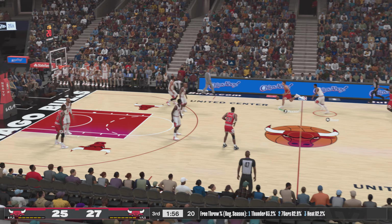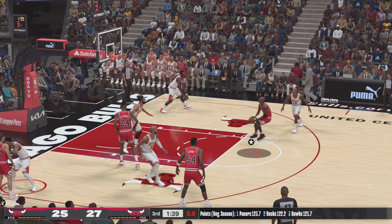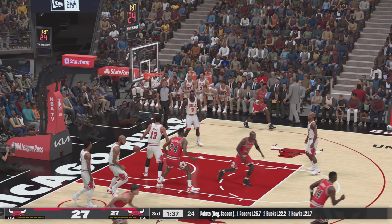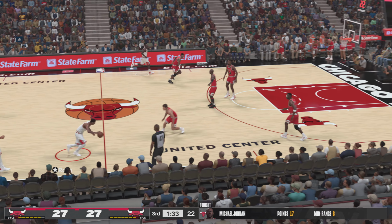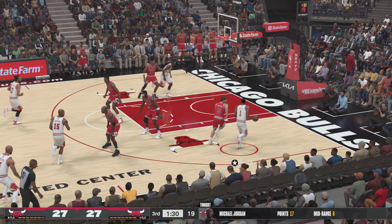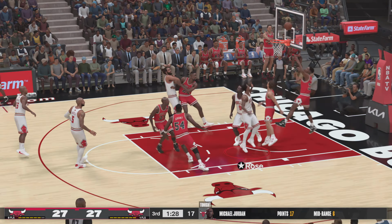Now here's Paxson. Kicks it out to Grant. Pass to Pippen. Shot clock at 6. Here's Jordan. And the Bulls tack on 2 more. And there are nights it really doesn't matter what you do defensively. MJ is going to score, and this is looking like one of those nights.